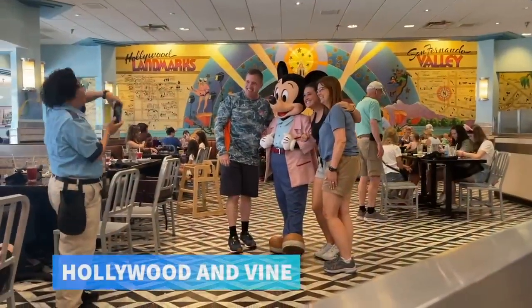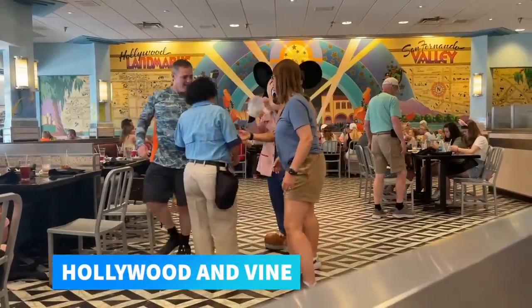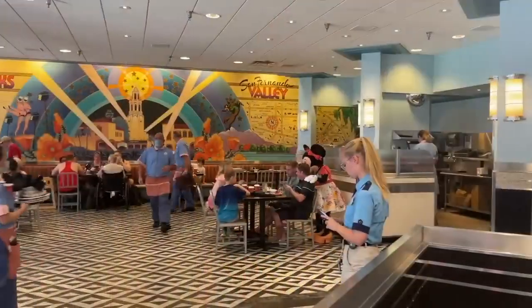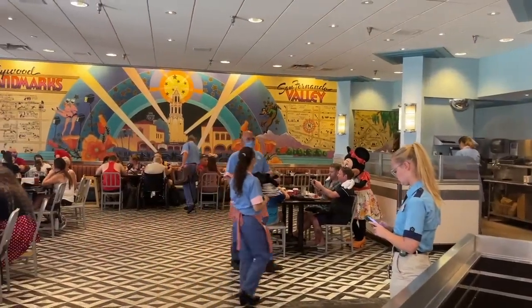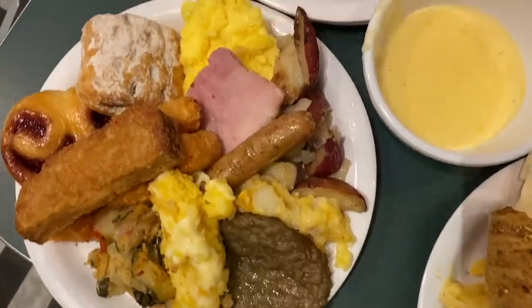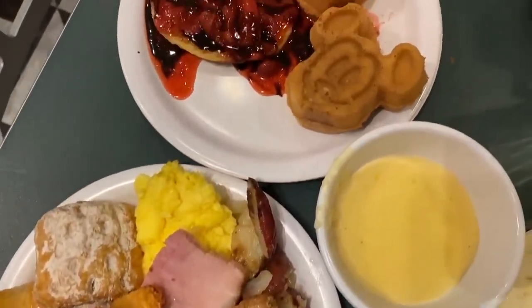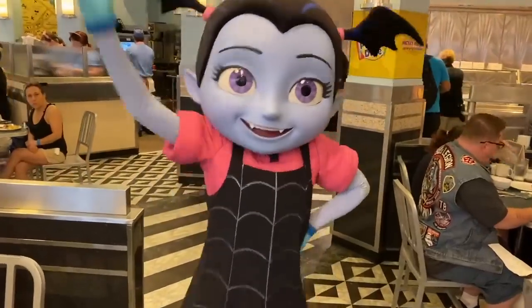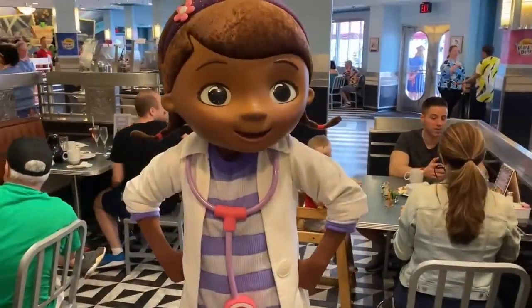And Hollywood and Vine. This is the sole character dining restaurant in Hollywood Studios, and depending on what time of day you visit or even what time of year you visit, that'll determine what your character dining experience will be like. Ooh, I know, interesting. During breakfast, you can chow down on options like Bananas Foster French toast, Eggs Benedict, seasonal bread pudding, as you meet Disney Junior characters like Fancy Nancy and Vampirina, Doc McStuffins, and Roadster Goofy.